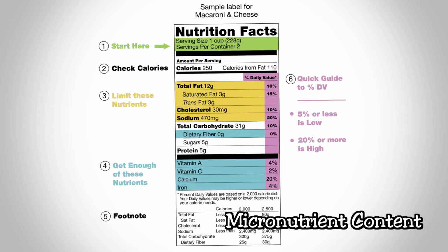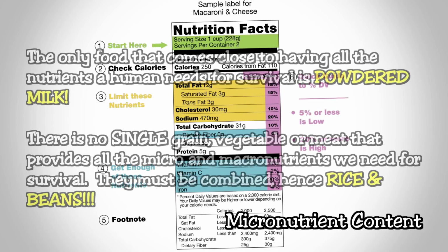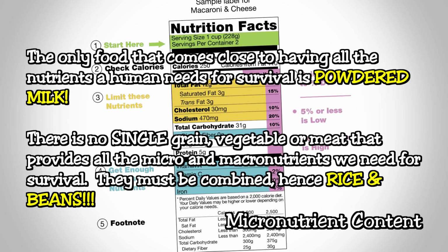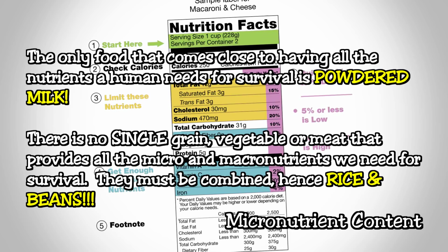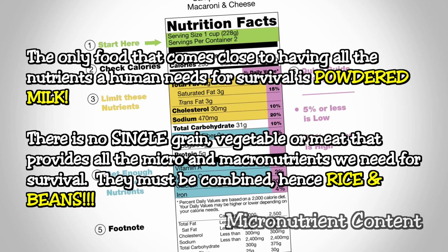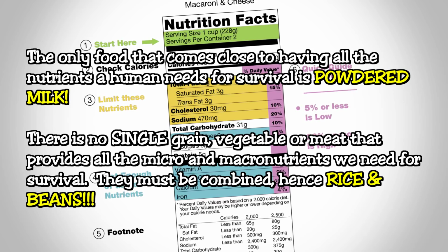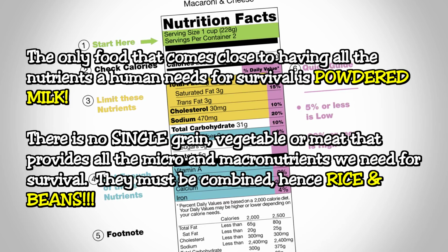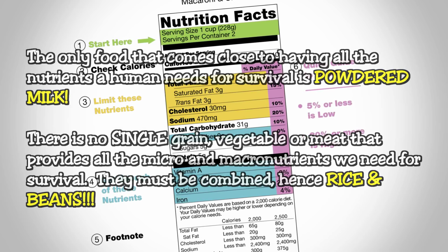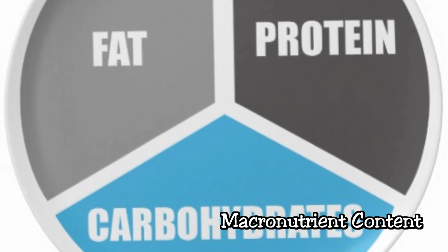So in order to get a 10 out of 10 in this category, within a 2,000 calorie dose of the food in question, you would have to have 100% of your micronutrient needs fulfilled. So that means that if you were to dish out 2,000 calories of that food stuff, you would have to have all the vitamins and minerals you needed to function for 1 day. That would be a 10 out of 10. If it was 90% of all those that you needed, it would be a 9 out of 10, and so on. The same thing goes for macronutrient content.